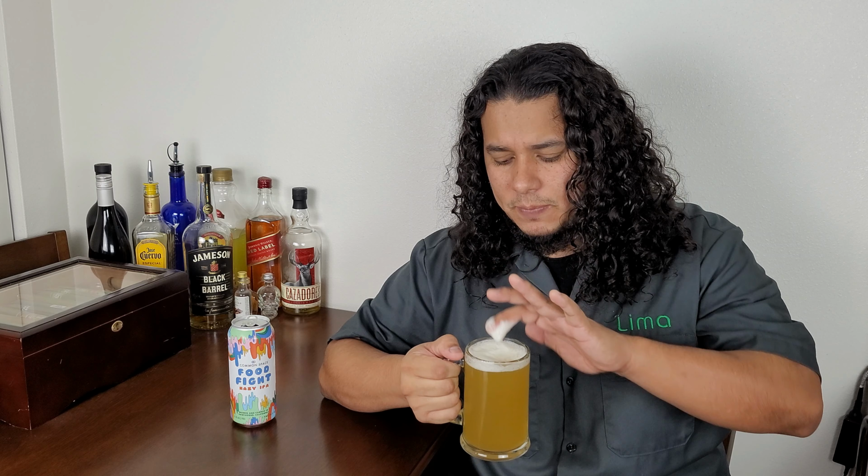So today I have Food Fight Hazy IPA. This is from Common Space Brewing in Hawthorne, California. I've mentioned it before. I've had a couple videos out before. If you haven't visited, you need to visit it. It's off of El Segundo Boulevard, just north of Prairie and just south of Crenshaw Boulevard. It's a great brewery, great beers. I have many more that I'm going to review, so you can check them out.